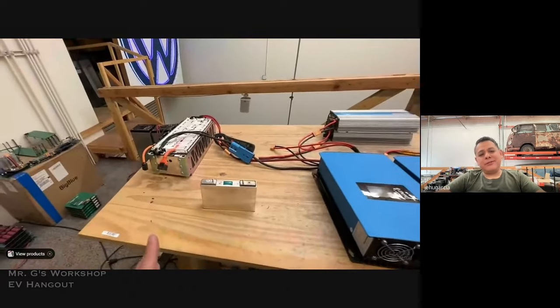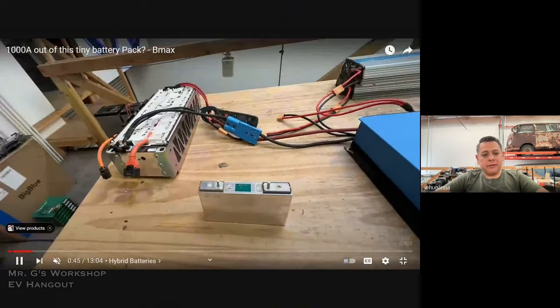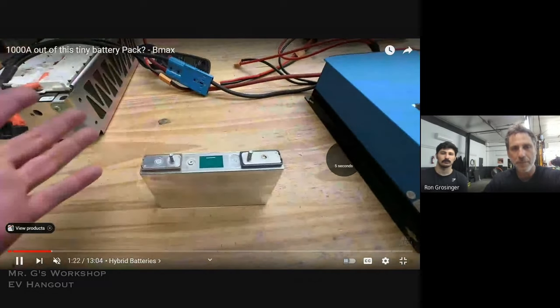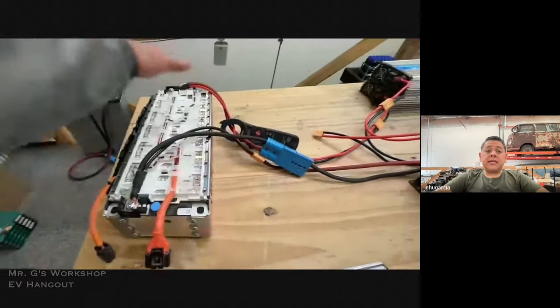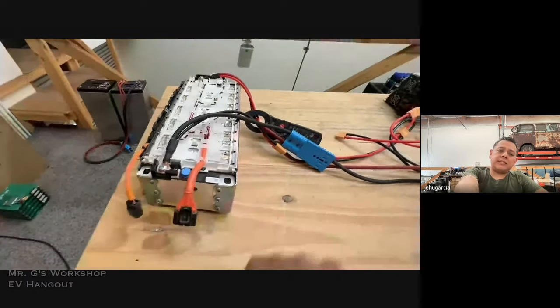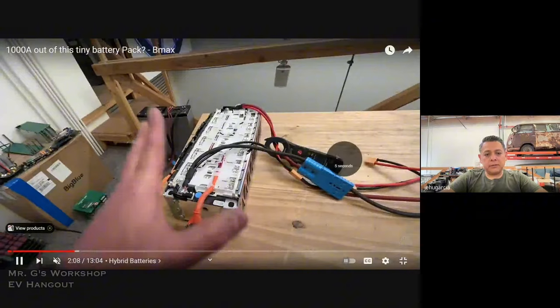Oh yeah, and that's when I was doing some tests and stuff. I kind of record all these tests and publish them. Yeah, that's a good idea. Is that what's inside of it? Yes, essentially it's a different version. Like this is a studded version of that cell. That cell in there is one that is welded together.